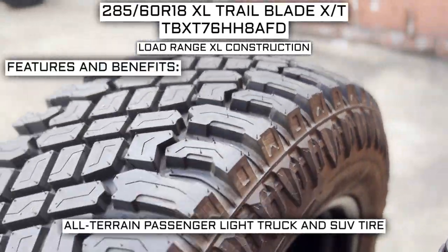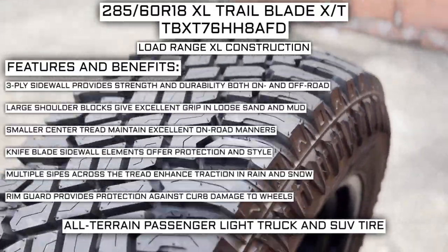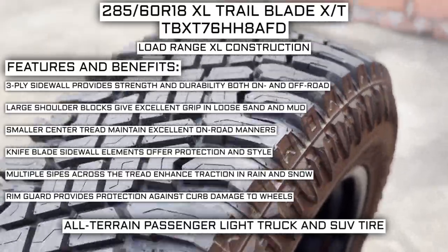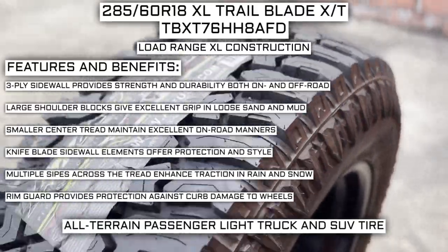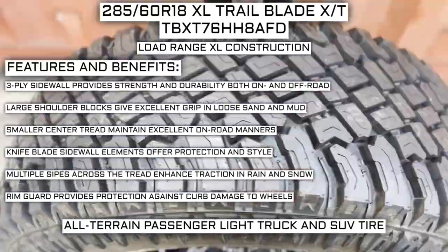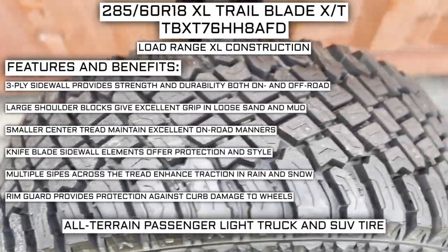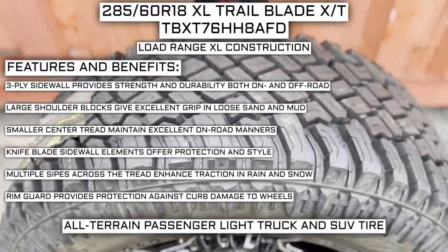Some of the manufacturer listed features of this tire include: 3-ply sidewall provides strength and durability both on and off-road. Large shoulder blocks give excellent grip in loose sand and mud. Smaller center tread maintains excellent on-road manners. Knife blade sidewall elements offer protection and style. Multiple sipes across the tread enhance traction in rain and snow. Rim guard provides protection against curb-damaged wheels.